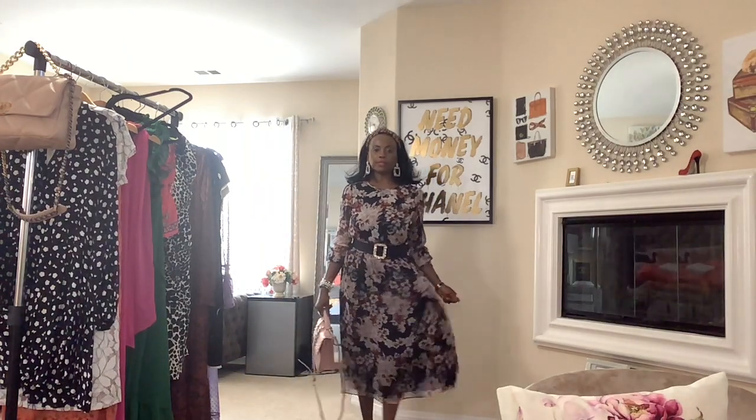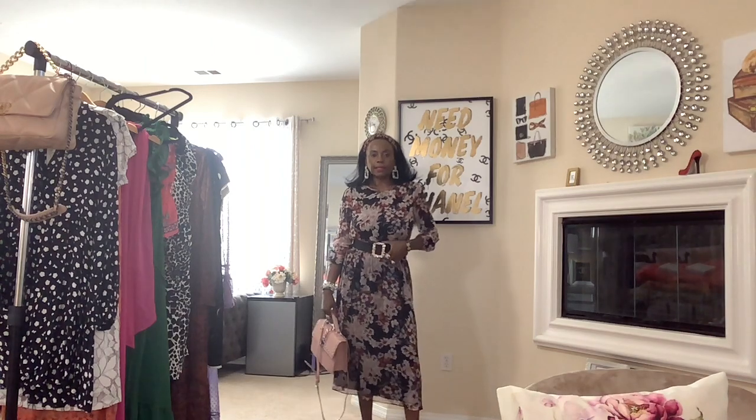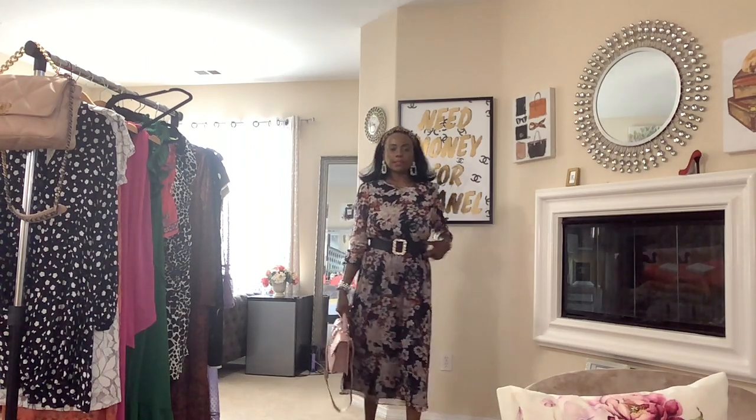I never thought about this belt when I bought this dress, but now that I see it like this, this is exactly how I'm going to wear this dress to church. I don't know where else I'll wear this, pretty much just to church. This gives me church vibes.